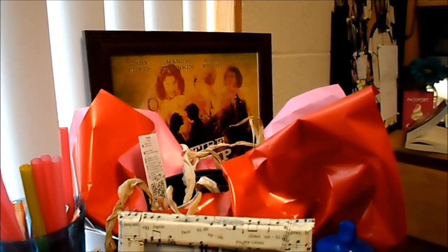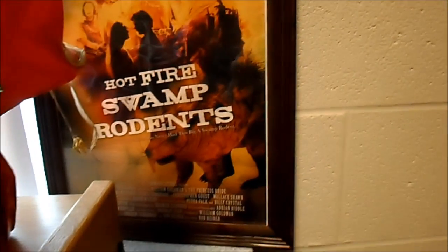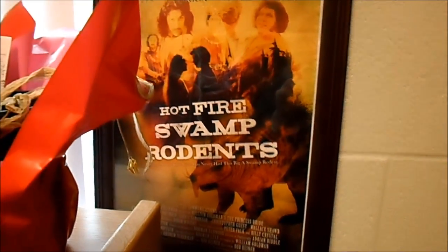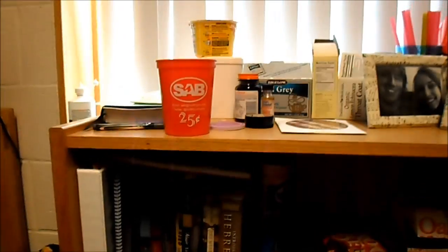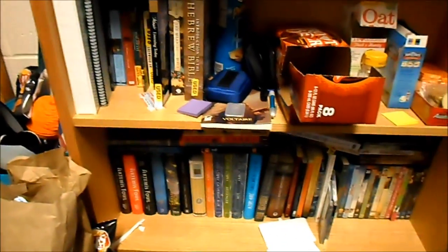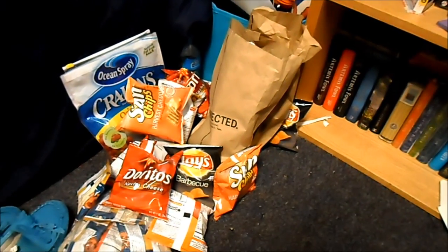And behind it is a poster. I hope you can see. Yeah, Hot Fire Swamp Rodents. It's a Princess Bride poster my dad bought me for Christmas. It's really cool. And then some other miscellaneous stuffs. So yeah, that's the bookshelf. It was very dull, I'm sure, but these are the things that I brought with me or bought here at college. And there's my stack of chips, because I get 18,000 bags of chips in a semester.